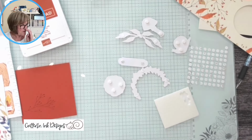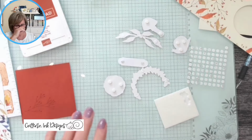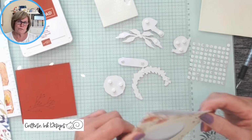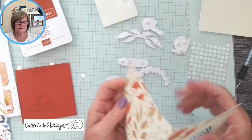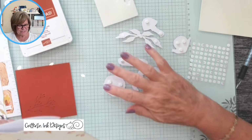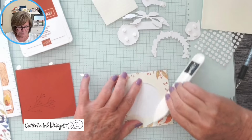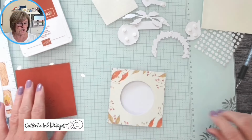There. So I'm just going to open this up so I can see what I'm doing here. Okay. So let's see. Let's fold the card. Now, you know that this is going to become a shaker card and that I'm going to use this for another card. Just saying. Well, that'd be cute. Yeah, for sure. But I always do the first card the way the kit asks for it. And then I'm going to turn this into a shaker card because I think it's adorable.